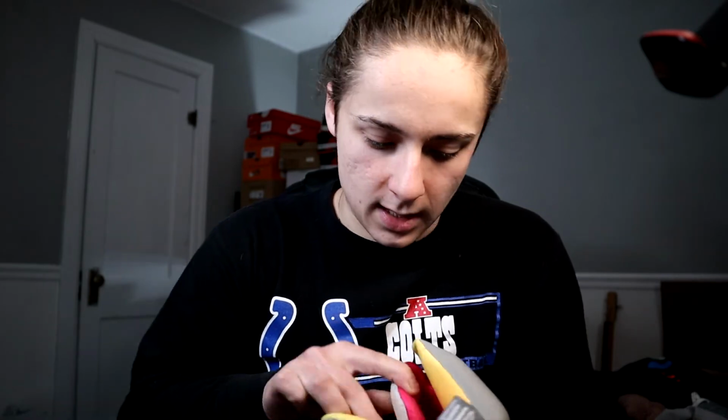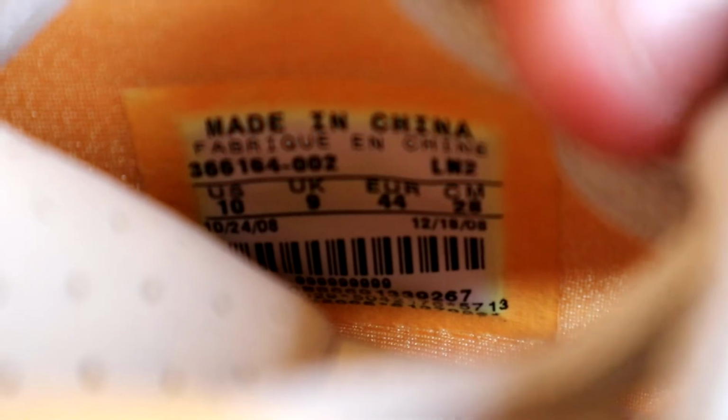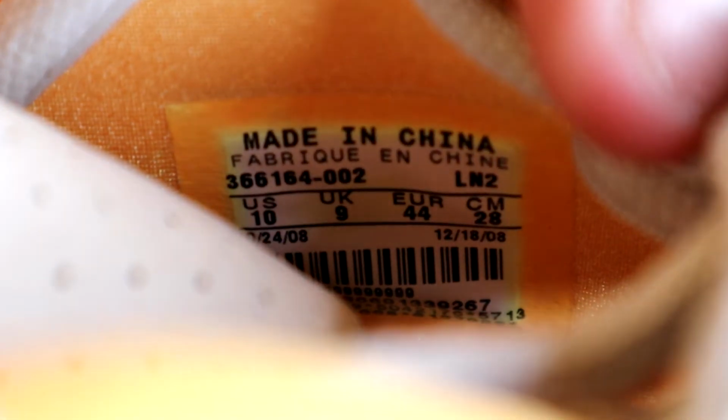I won't be able to get it on the camera, but I'll include pictures in the video. This one actually has a promo tag. So this was a promotion sample. Well, not really a sample, but a promo in the US. And then this one released overseas in Melbourne, I believe, or somewhere like that. And it has this orange, and then this has the lime green.